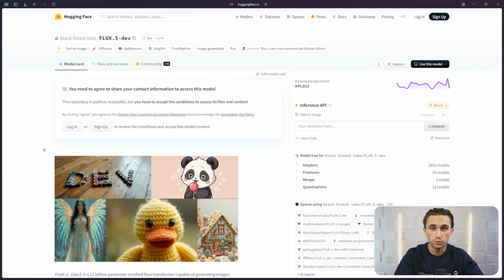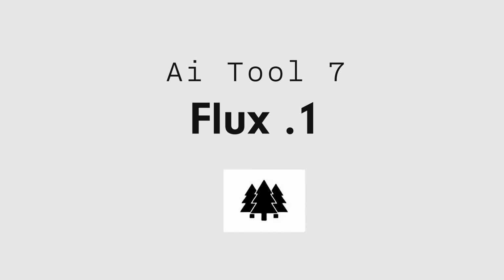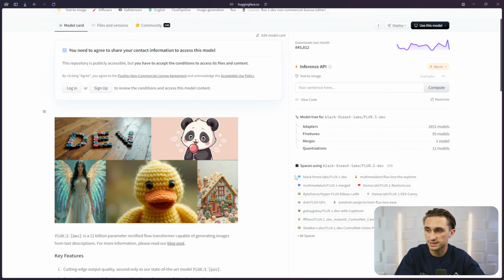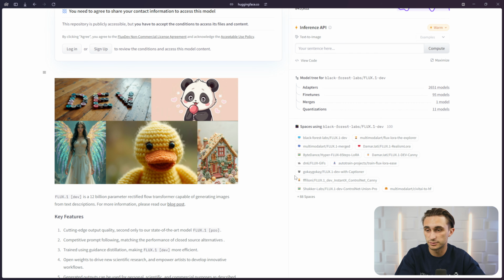The 7th and one of the most astonishing tools that I want to take a look at next is called Flux.one. This is an open source tool created by Black Forest Labs. And Black Forest Labs is basically comprised of some people that left Midjourney, they're ex-Midjourney employees. And before Flux, I would say Midjourney was the best image generation model, hands down. But with the release of Flux, they've improved on a lot of things that Midjourney just couldn't do that well.